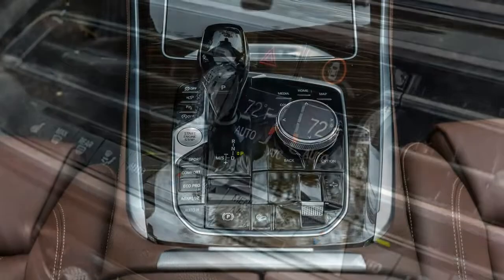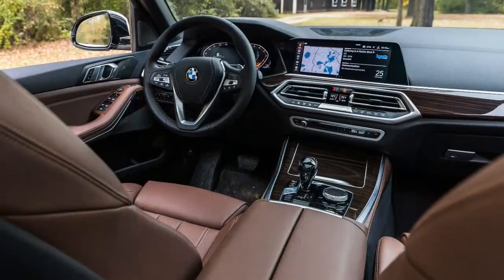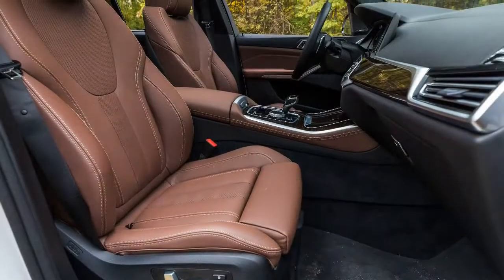Other nods toward practicality include an optional power-operated cargo cover and the X5's familiar two-piece tailgate, the lower section of which is now powered just like the upper section.